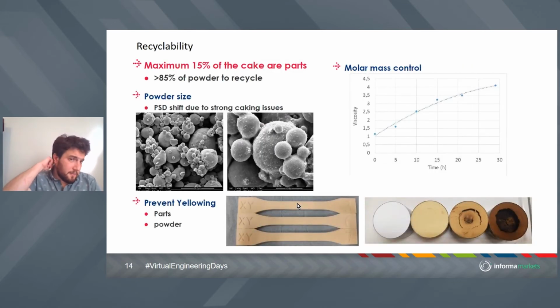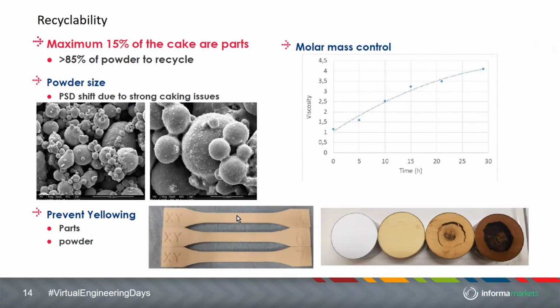And the next, most important in my view, is recyclability. In the powder bed fusion process, at most maybe a little bit more than 15% of the cake, the cake is this entire bed of powder, is made into parts. The rest has been maintained at this high temperature without shear for a long time. And so we need to worry about coalescence of the powder as well as degradation or molecular weight control.